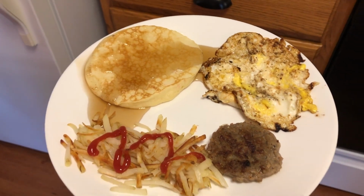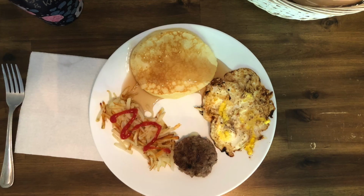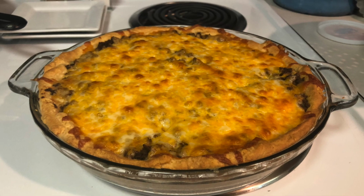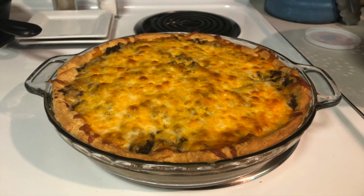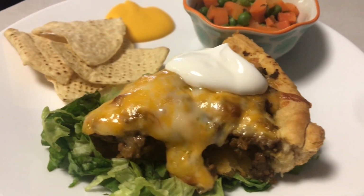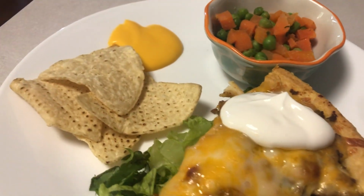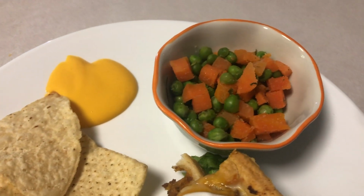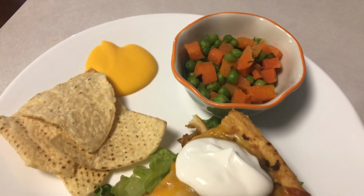We did a really easy one, made some pancakes, some fried eggs, some sausage, and hash browns. Meal number 7 is taco pie. This is one that my family really loves. It is crescent roll dough on the bottom and then Fritos and taco meat and then shredded cheese. And you can add all the other extras that your family likes, lettuce, tomato, sour cream, that kind of stuff.